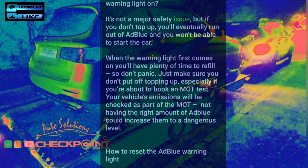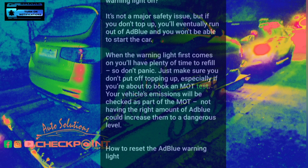It's not a major safety issue, but if you don't top up, you'll eventually run out of AdBlue and you won't be able to start the car. When the warning light first comes on, you'll have plenty of time to refill, so don't panic. Just make sure you don't put off topping up, especially if you're about to book an MOT test.